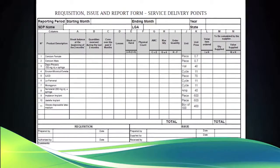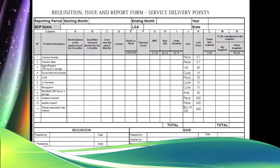Remember, please take the time to read and understand your CLMS manual so that you will know the information required for each column in your RIRF. You only need to fill out the RIRF once every 2 months. It is important to submit your forms on time so that your stocks will be replenished in a timely manner.